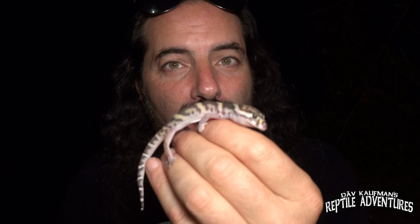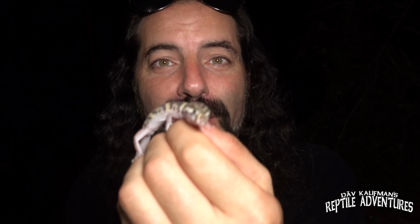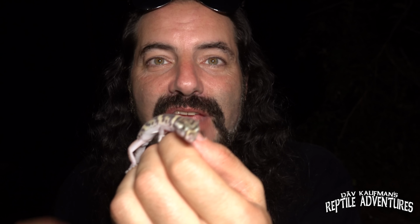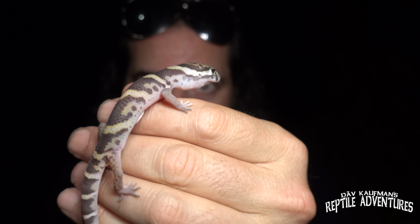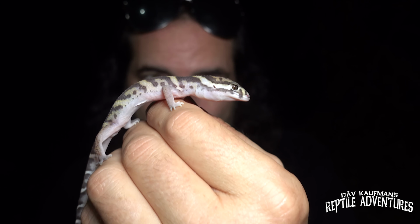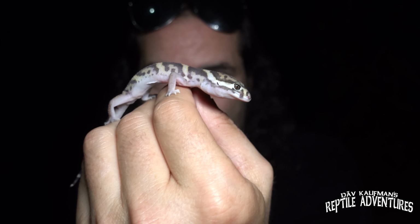We all know and love leopard geckos. Well, this is essentially a mini leopard gecko. They are in the same family, the same eublepharid family. So where fat-tailed geckos and leopard geckos are Old World eublepharids, these are the only New World eublepharids.